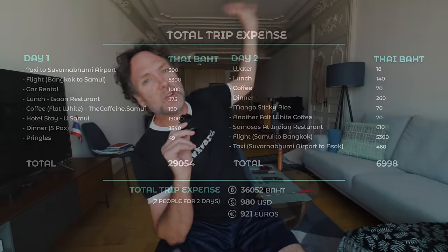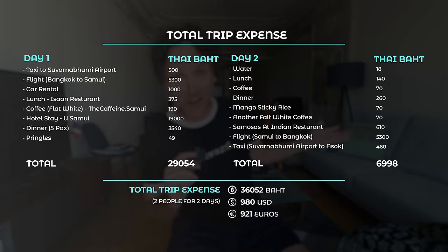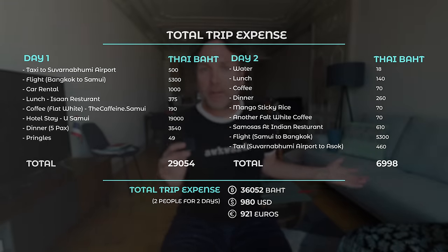So what was the total tally? There's the total cost. Pretty expensive. You could definitely do it for less. You could spend a lot more. I mean, Samui's got a Four Seasons. They got all kinds of expensive stuff. That, like many places in Thailand, is the tale of spend as much or as little as you like. You'll still have a good time.